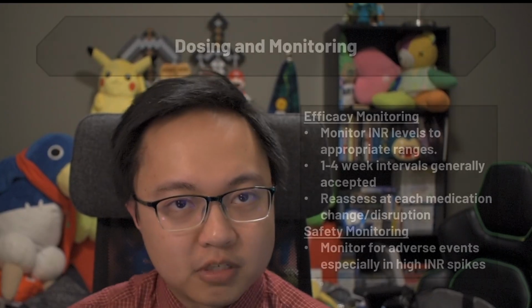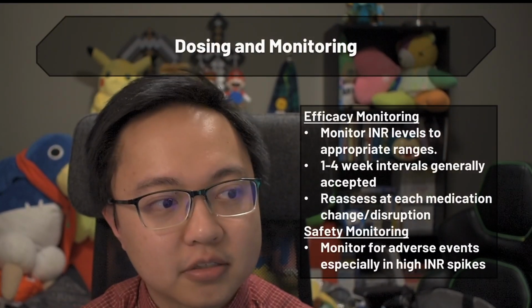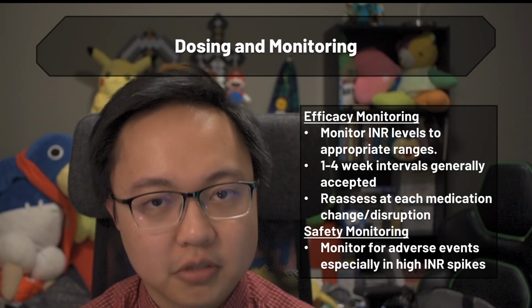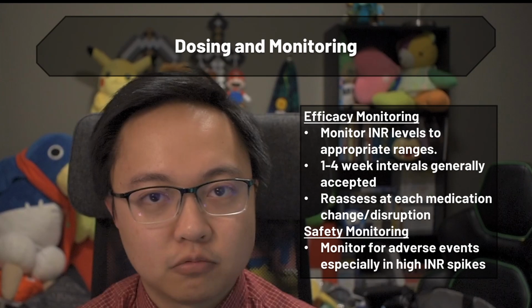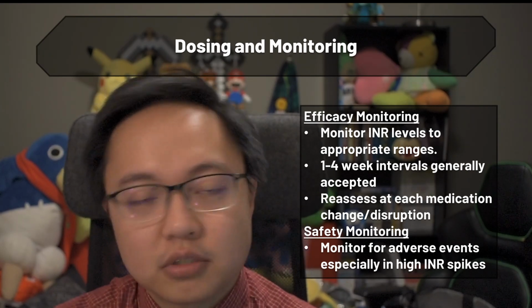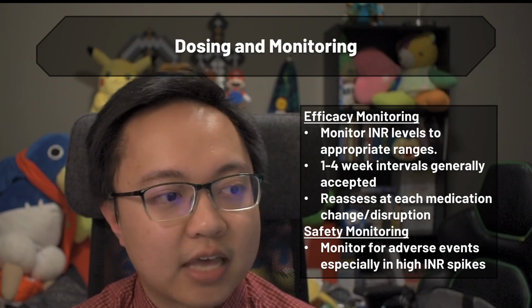So the INR is definitely the magic number that we're going to be monitoring here. We want to look for appropriate ranges in all patients, and generally speaking, 1 to 4 week intervals for rechecking is generally accepted. Of course, you want to do that more frequently, especially if there's a lot of medication changes or even disruption in a patient taking a medication is happening.